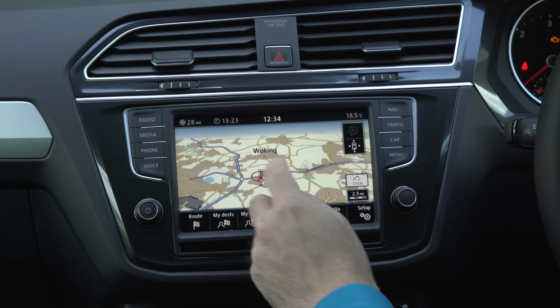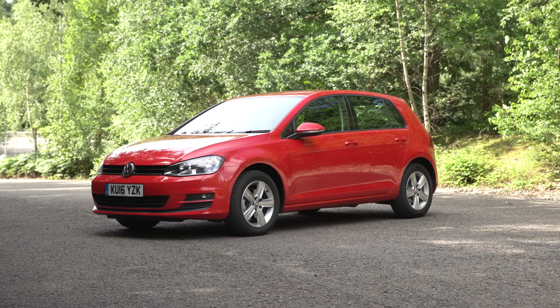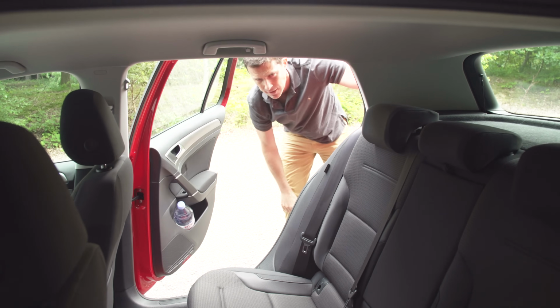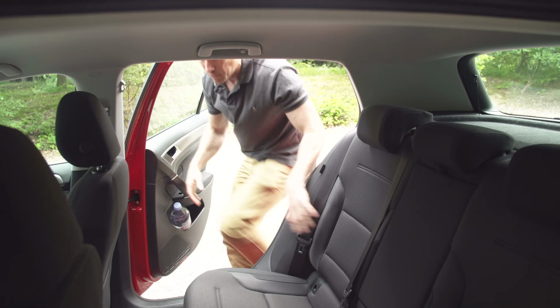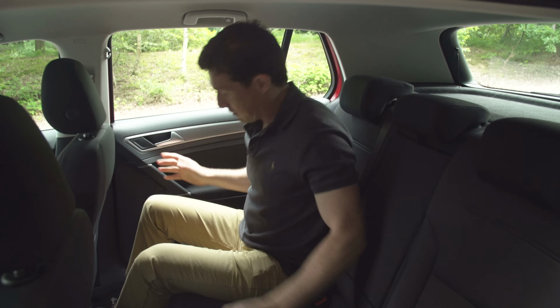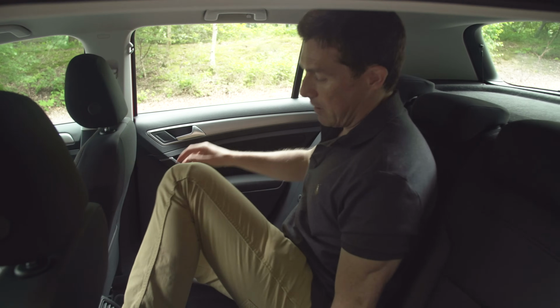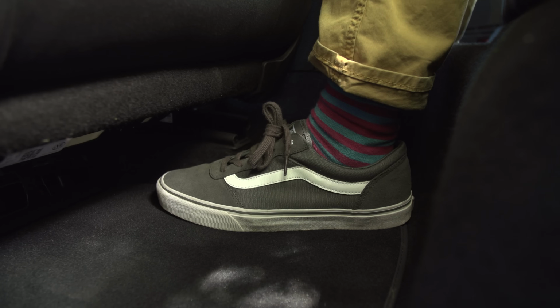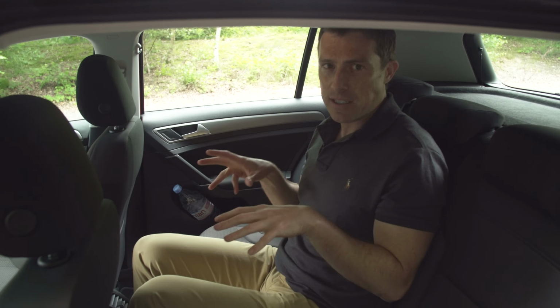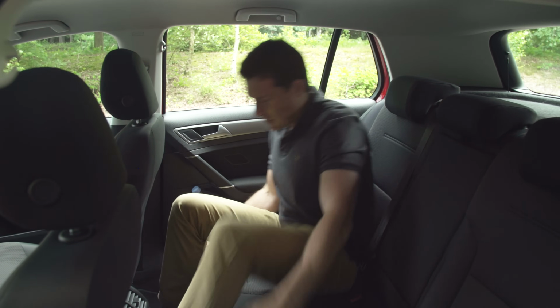Now, you can get the Golf as a sporty looking 3-door, or this more practical 5-door, and these rear doors open nice and wide, so even larger people should be able to spill into it. And on the whole, it's a very comfy car to travel in the back, so there's loads of knee room, lots of headroom. And yeah, if you look down here, there's a big lump in the floor, so the middle seat is slightly compromised, but there is still just about enough room for everyone's feet. And on the whole, this is one of the better cars in its class for carrying 3 people across the back.